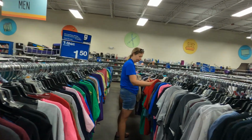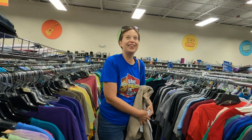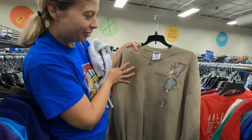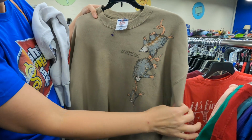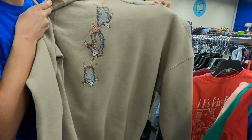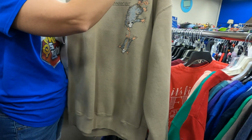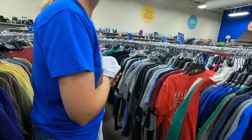Alright, Kayla claims that she has found 2 really cool things. I'm almost afraid to show you. It's so cool. Alright, let me see what you got. Okay. So I see possums. There's possums. It says Hanging Out, South Carolina Wildlife Magazine. Made in USA. I mean, that's my size, so if we don't sell... But oh, look, got them on the back too. Yeah, I mean, $4.75 for sweatshirts. I might just keep that for me because I think it's pretty cool. You're right. Okay.